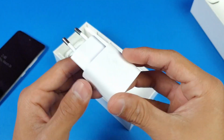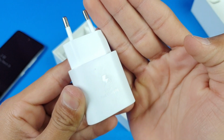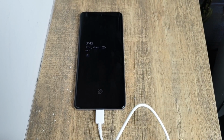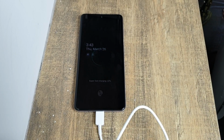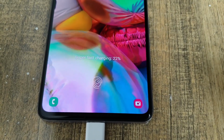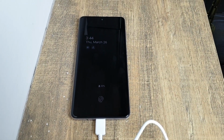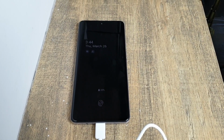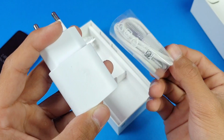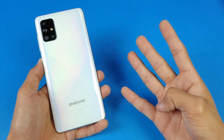And you can see in the box you get the same super fast charging adapter that we see on the Samsung Galaxy Note 10 series, which is coming at 25 watt. And guys, this super fast charging helps us a lot in my daily life. Definitely it is one of my favorite features about the Samsung Galaxy A71. And also we have this USB-C output, and it is much faster than the 15 watt adapter fast charging that we see on the Samsung Galaxy A51. And guys, this phone also comes with a USB-C to C cable, because in the future we will use USB-C all around our devices.